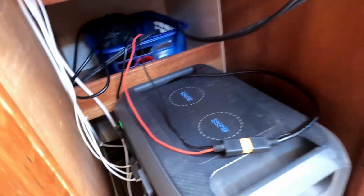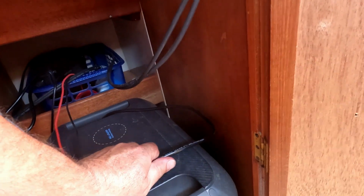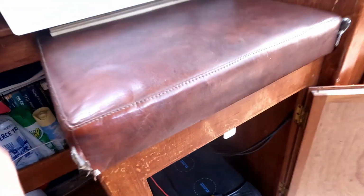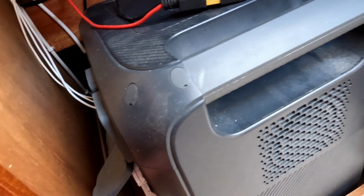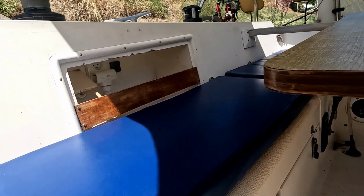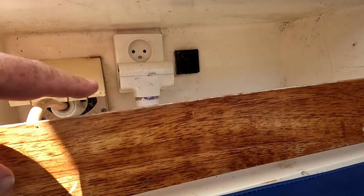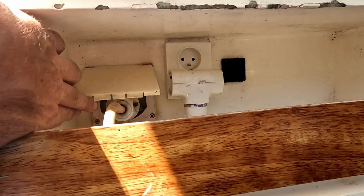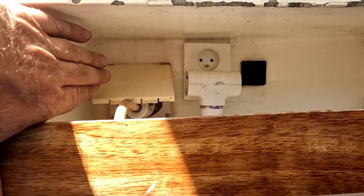But the way I've got this working is the solar comes in here and keeps it charged up, and then I've taken a power point, I've plugged in a cable there, and I take that out into the cockpit to a power point here, and then from the power point I've got a very, very small extension cable coming to my shore power connection. So the battery box is actually giving me shore power. Okay, that's the idea.